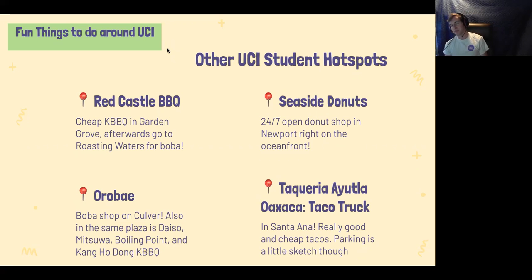So it's a donut place, Newport. It's right on the ocean. They have really good donuts, and they have a green Thai iced tea that will always have a special place in my heart. It's delicious. Orobae, it's a boba shop on Culver. There's also a Daiso, Mitsuwa. Basically, if you're looking for boba or anything Asian, you can go over there, get some stuff.